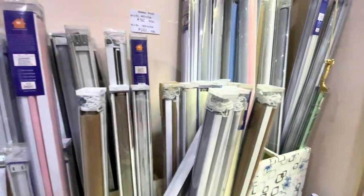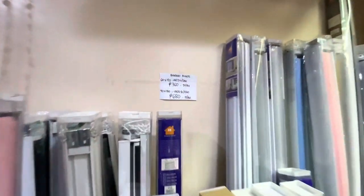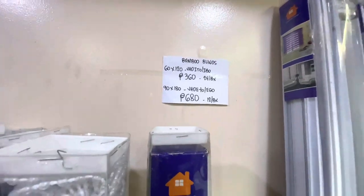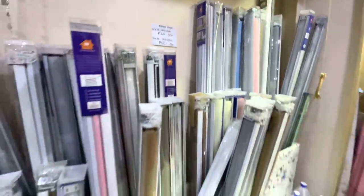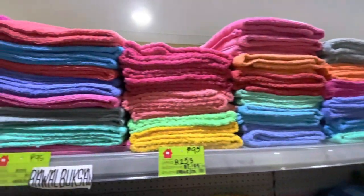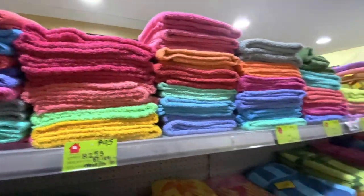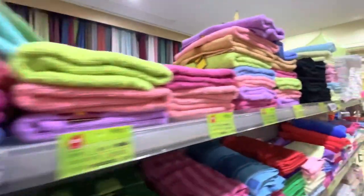Yun. At meron din silang mga blinds. Yan, oh. Window blinds ba? Ang tawag dyan. Bamboo blinds. $360. Yan yung mga set. Yan, basahin nyo, guys. That's the price. So, that's it. Tapos may mga ganito sila. Like, mga towel, that's the prices of towel, ₱95, ₱95 lang, ₱140.